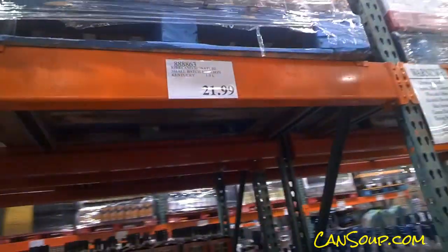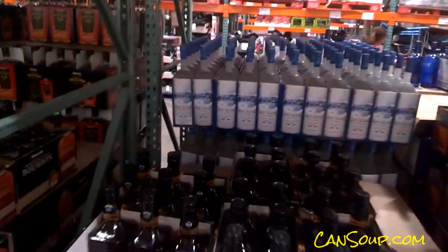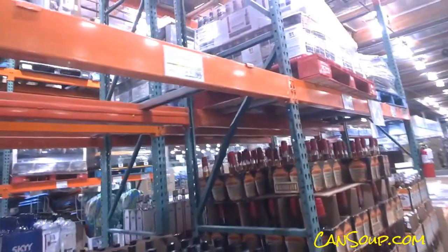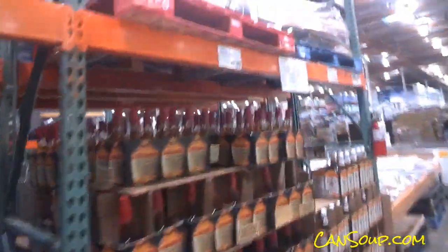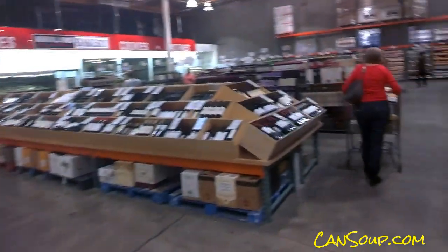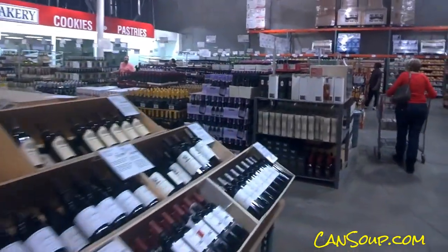Small batch bourbon, 21. Jack Daniels, $29.99. Gentleman Jack, 33. Maker's Mark, 39. I like their thing there the best. Jim Beam, 21. Well, that's your liquor prices and such. This here will get too confusing.